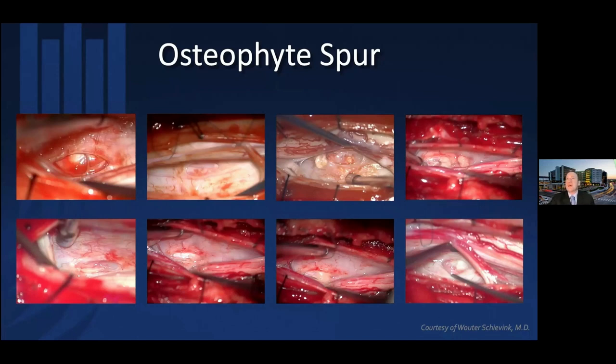Here's a slide courtesy of Dr. Schievink, where there are all these intraoperative appearances. I bet you'll see a couple of those in his talk as well. And this is what these things look like.